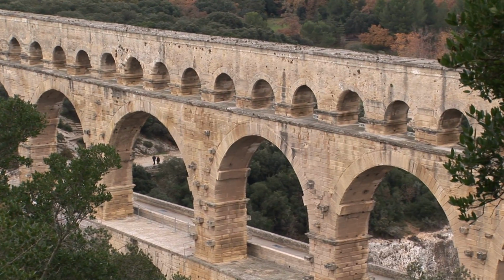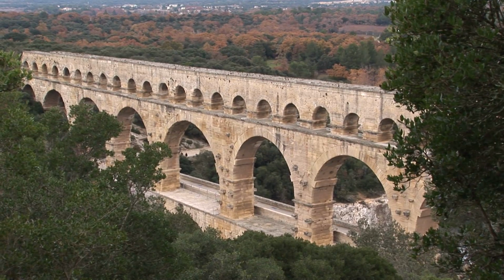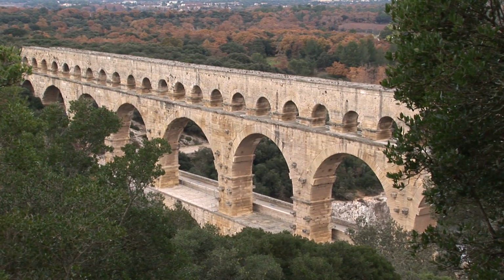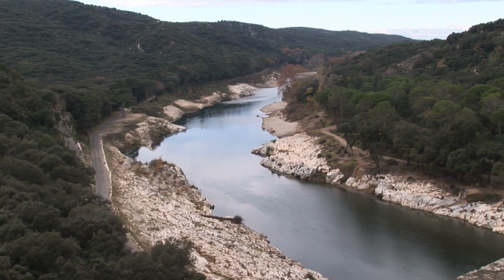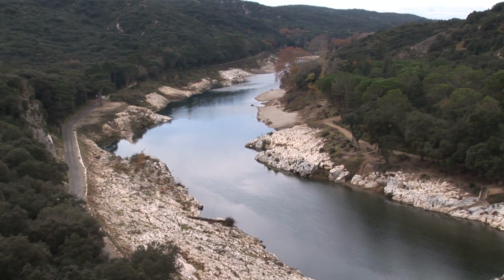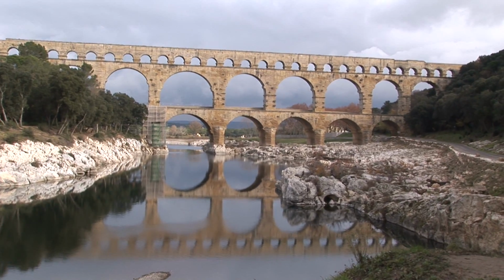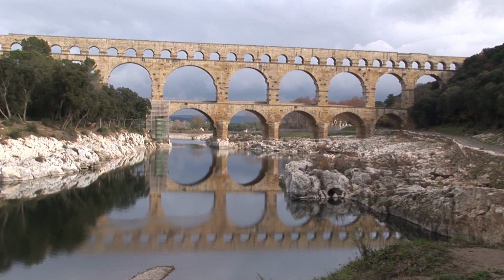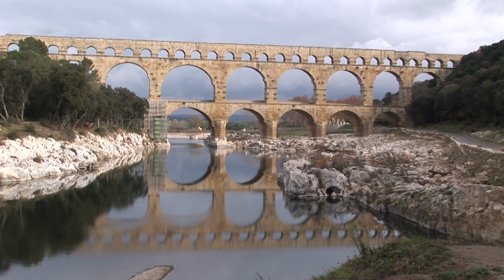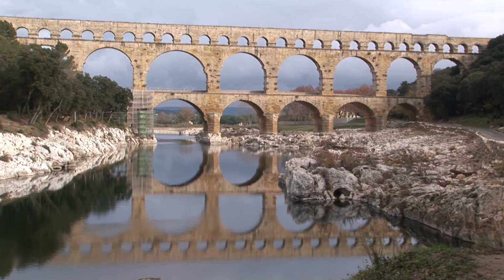Of course, the reason they had to construct this enormous building was to get the water from one side of this valley to the other. It was water coming from a distant spring that was heading for the city of Nîmes. In ancient days, they didn't have pressurized water pipes that could go down a slope and then back up a slope, as we often do today.